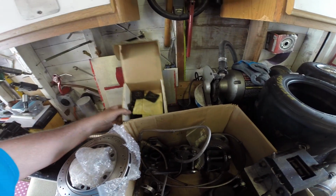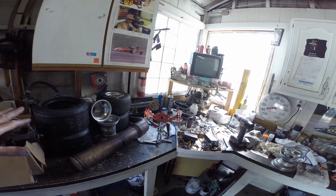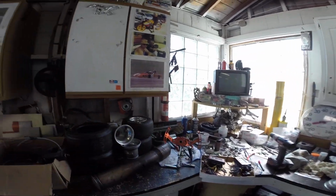So he kind of talked me, and I had no idea that we were going to be bringing this stuff home. This was not, all this other stuff was contrived. We put all this together weeks ahead of time to pick up at Mid-Ohio. This was a surprise to us.